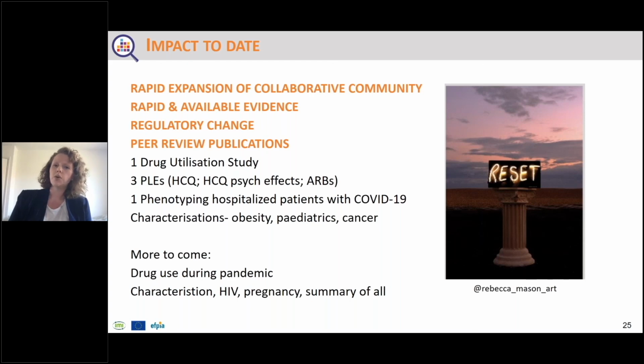The studyathon saw an expansion of the community from those who wanted to be part of a new way of undertaking observational research. And there was rapidly available evidence that was free to appraise by all as part of an open science approach. There was regulatory change in response and peer review publication that followed and continues to emerge. Next slide.